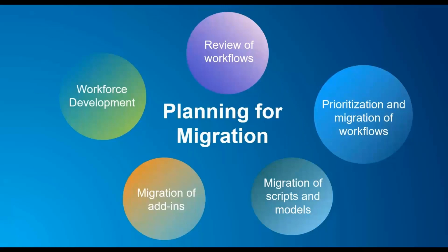Then migration of scripts and geoprocessing models. I know a lot of you have built those in ArcMap, and you'll want to migrate them to ArcGIS Pro. Then migration of add-ins. So this is your ArcObjects code needing to move to ArcGIS Pro add-ins. And then I'll talk a bit about workforce development. Of course, workforce development is probably going to be your biggest investment here. The tools are new. Learning them is going to take some time, so keep that in mind.